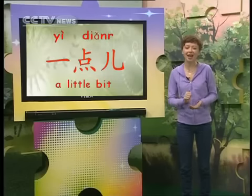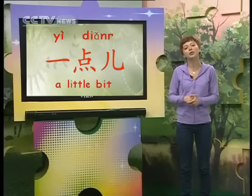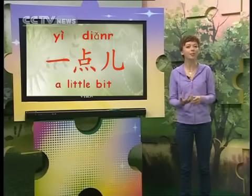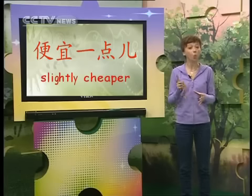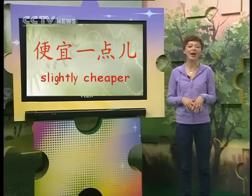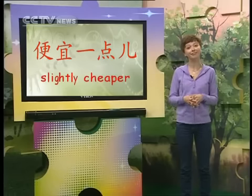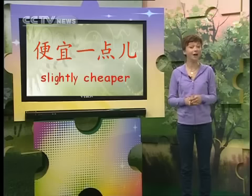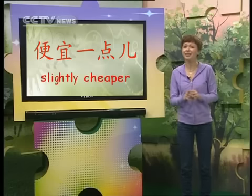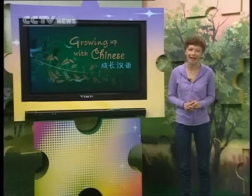一点儿, a little bit. You can also say 一点 and leave off the R if you want. This is used after an adjective or verb to express a slight change in degree or number. 便宜一点儿, slightly cheaper. You could also say 便宜点儿. The one doesn't always have to be there. So 大一点儿, slightly bigger. 多一点儿, slightly more. 好一点儿, slightly better. You can also add another 点 for emphasis. 便宜一点点, 大一点点. The nuances of language.